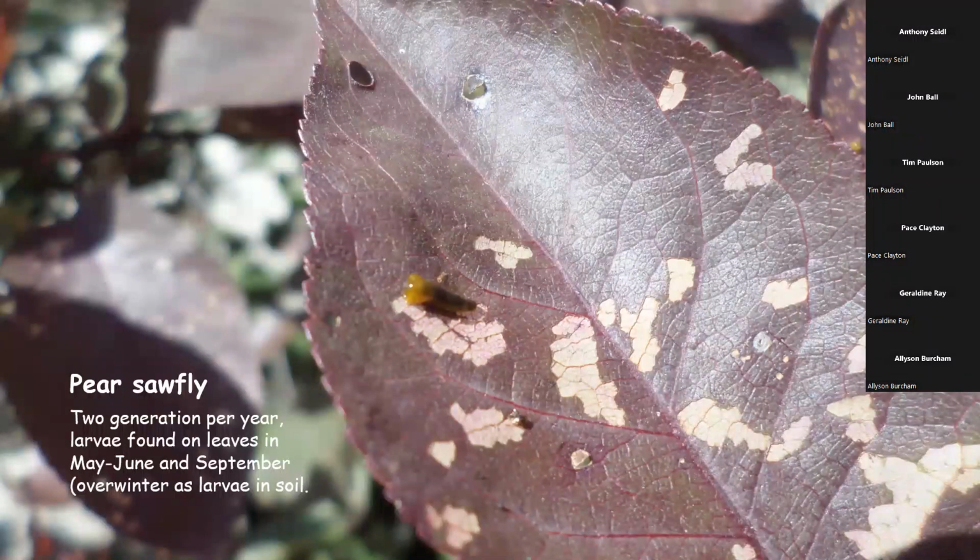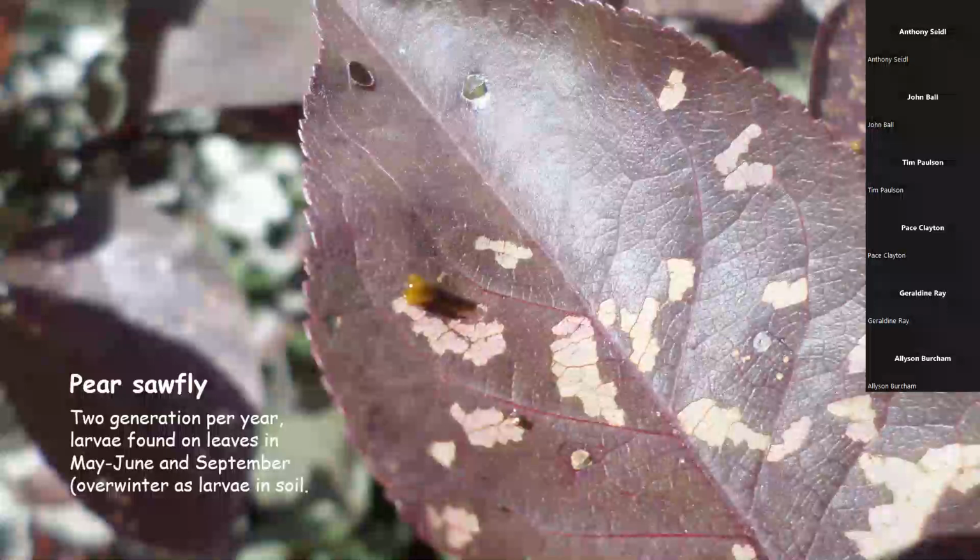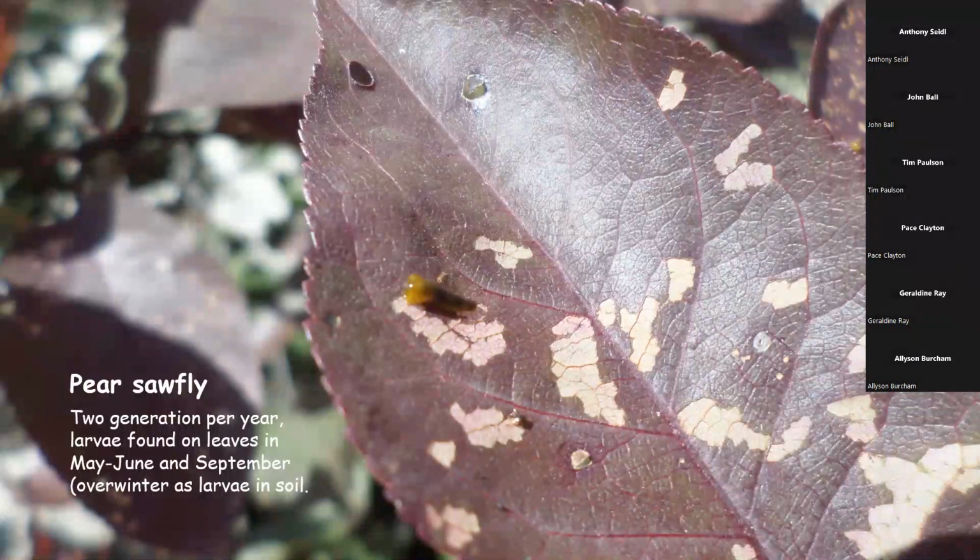But if you go out there and look, you'll notice all this kind of pattern to the leaf, and that's what's doing it. Now, these are very easily killed by any contact insecticide. The biggest thing is people often miss them until they're done feeding.